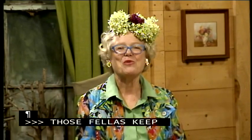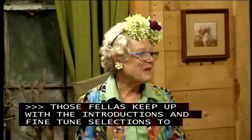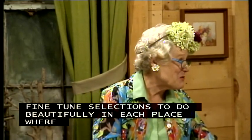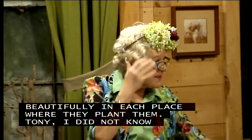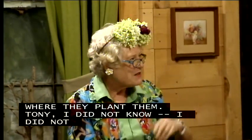Those fellas up there really keep up with the new introductions, and they fine-tune the selections to do beautifully in each place where they plant them. Tony, I did not know, and Tommy, I did not know you were bringing in paniculatas, but they hold up so well once they kind of get a little age on them. They do. And so I said it'd be a good hat.